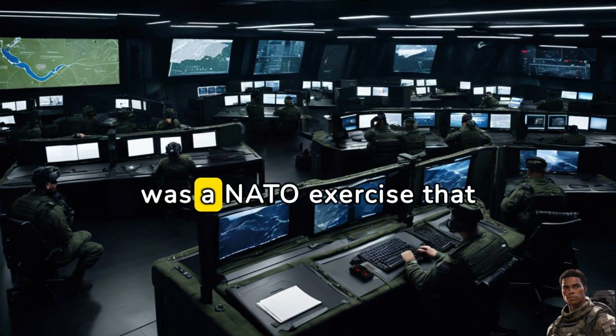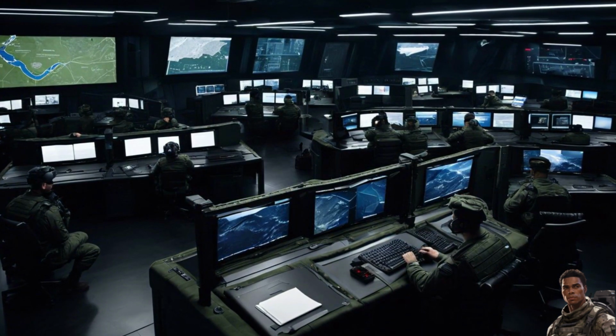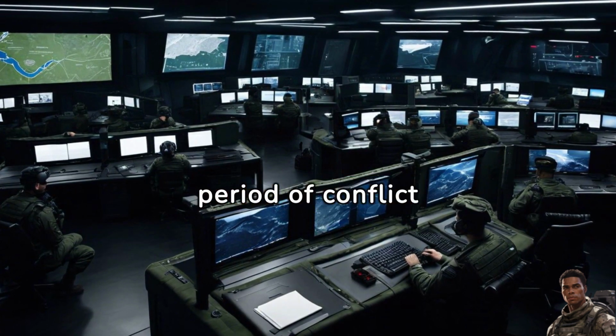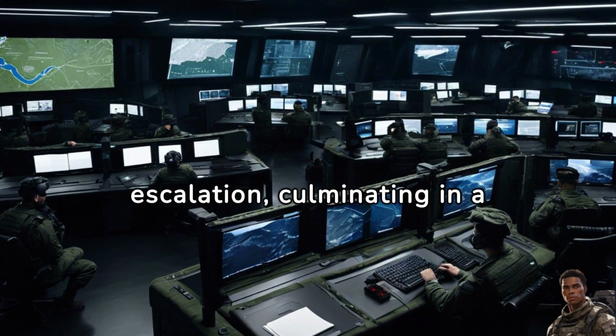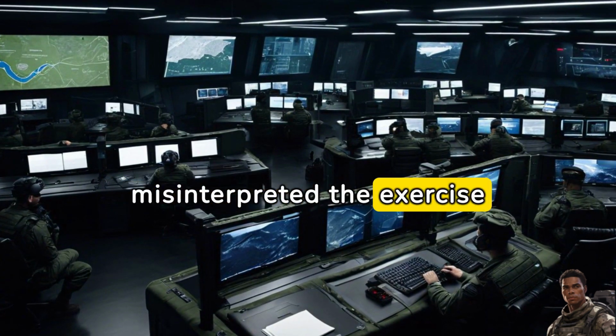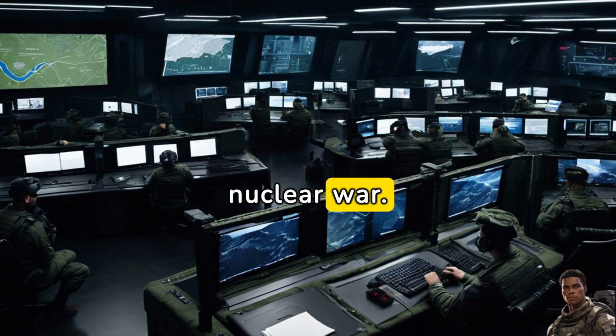Operation Able Archer was a NATO exercise that nearly triggered a nuclear war. In 1983, this military exercise simulated a period of conflict escalation, culminating in a coordinated nuclear attack. The Soviet Union misinterpreted the exercise as a real attack, bringing the world dangerously close to nuclear war.